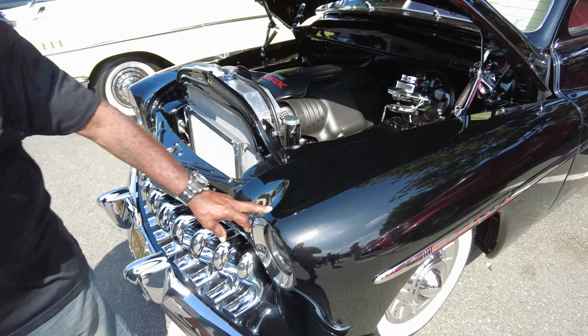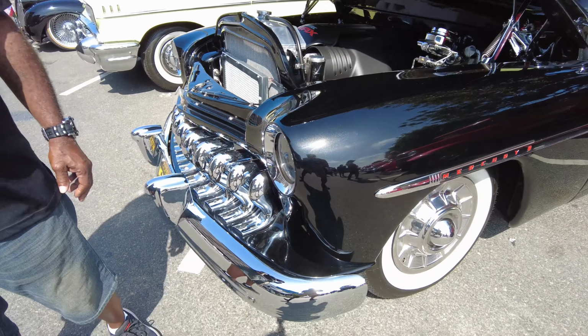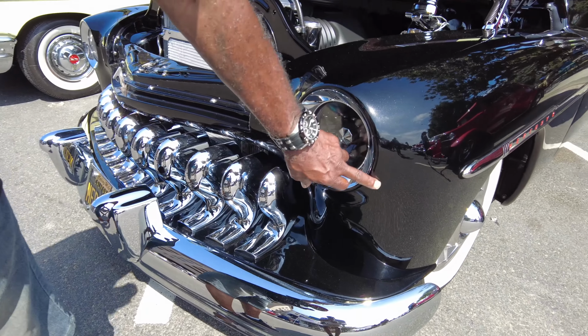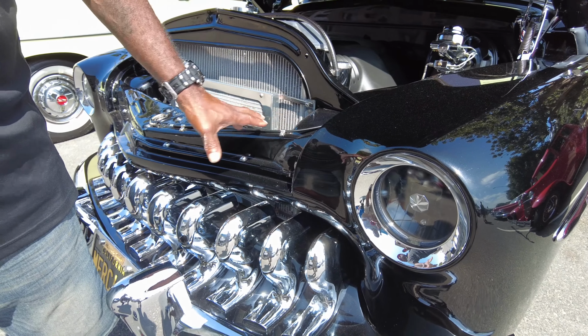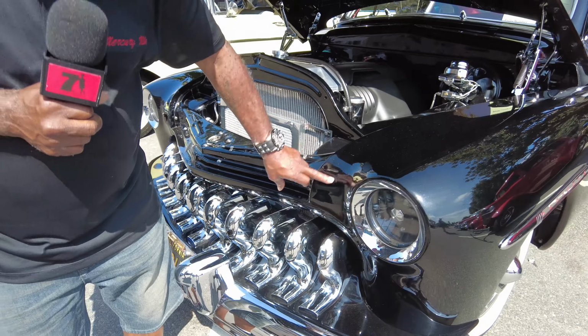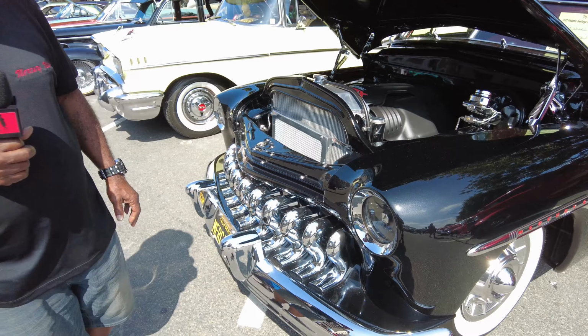I've frenched the headlights and actually did old school leading around the headlights. That's why it looks smooth, and I made the front end one piece. It was actually 3 pieces, and I welded it all together and molded it in.